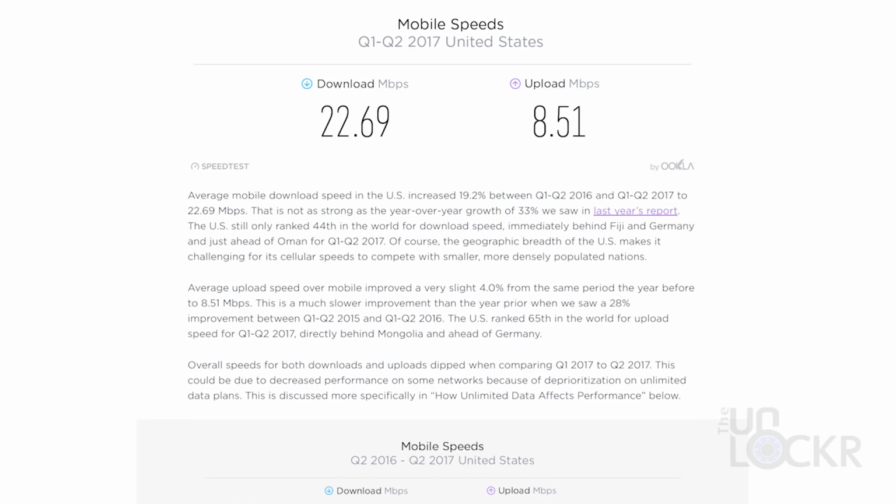Now compare that to the national average of about 23 megabits per second, and I think you get the idea, which is insane. I mean, the possibilities of that kind of speed on your mobile device are awesome, and it also has other benefits for everybody else on the network. But first, let's talk about the speed.